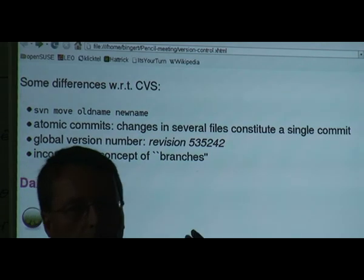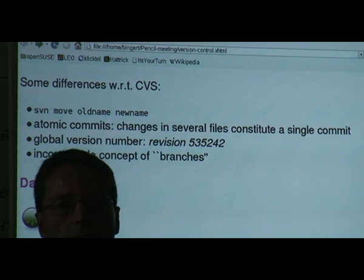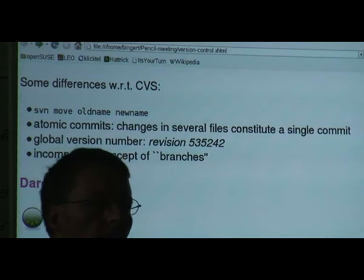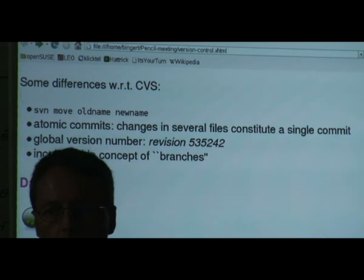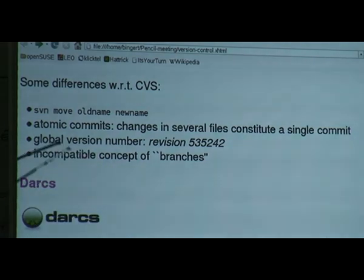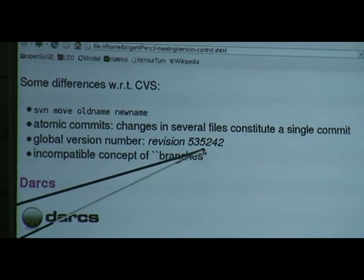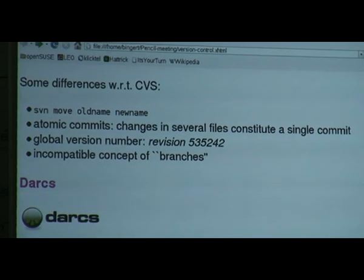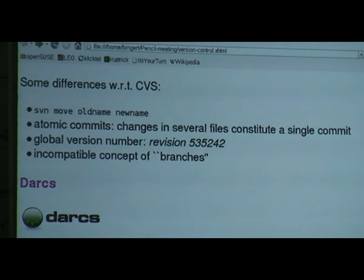So, by now, if you want to roll back a change that covers several files, well, in CVS you basically have to do it by date, because the revision numbers for different files are different, and so on. In Subversion they are not. In Subversion you have a global revision number. Well, I made that one up, but I think this is not a very implausible number. Slightly implausible, I guess. But I guess these numbers must grow large very quickly.